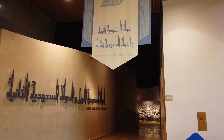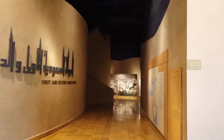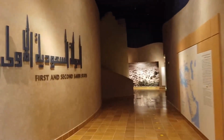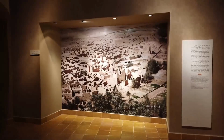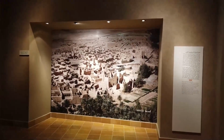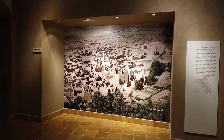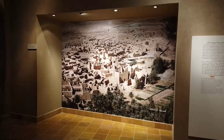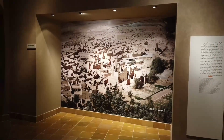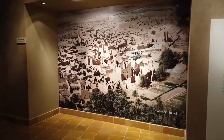Okay, so we're now going to enter the gallery on the first and second Saudi states, which of course links or connects to our first day in Al-Daraya yesterday, where we saw the remnants of the former Saudi capital. So in we go. So this is a photo of Al-Daraya, what it would look like, from a bird's eye point of view. It's a shame we couldn't get up close when we went there, but again, there are plans to expand Al-Daraya to open it further to the public and for tourism and whatnot. And as a remnant of the first Saudi state, it's, I'm sure, a fascinating place to go back to.